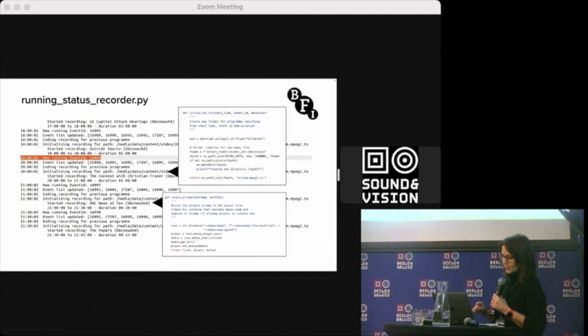So the VLC instance being launched in the record stream function at the bottom is using the demux dump command developed by John, actually, the command, but also helped by the Discord community, VLC community, to help me convert it into this command that we're using. So the script has no reliance on the EPG channel schedules, as we said.